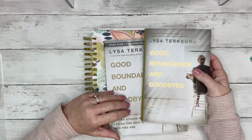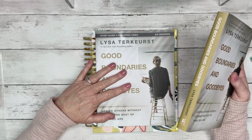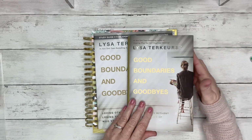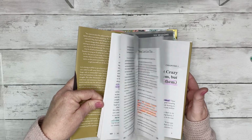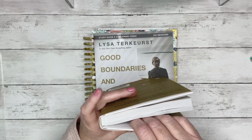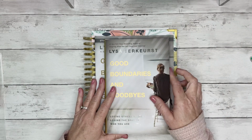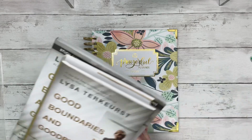This is the current book that I'm reading and the Bible study that goes along with it that I will start doing probably tomorrow. It's Good Boundaries and Goodbyes. I'm already on chapter 5, and you can see I have a lot of highlights and notes. She says in the study to read chapters 1 and 2 before you do the first weekly study, but last night I was reading and just didn't stop. So this will be the Bible study that I'm doing.